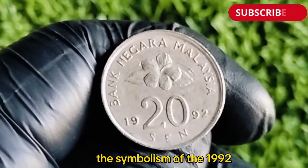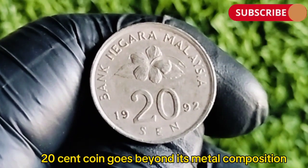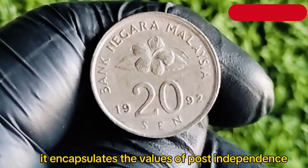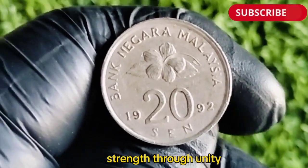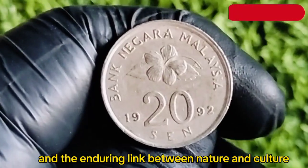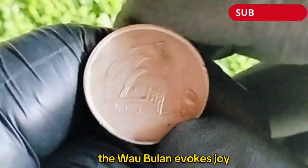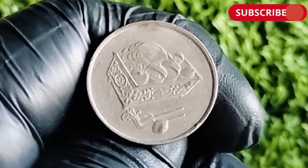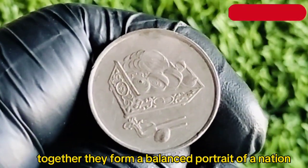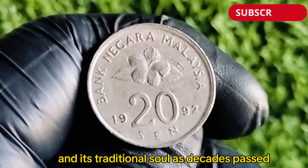The symbolism of the 1992 20 sen coin goes beyond its metal composition. It encapsulates the values of post-independence Malaysia: beauty in diversity, strength through unity, and the enduring link between nature and culture. The hibiscus speaks of national pride, the wau bulan evokes joy, artistry, and a sense of playfulness. Together, they form a balanced portrait of a nation that celebrates both its modern identity and its traditional soul.